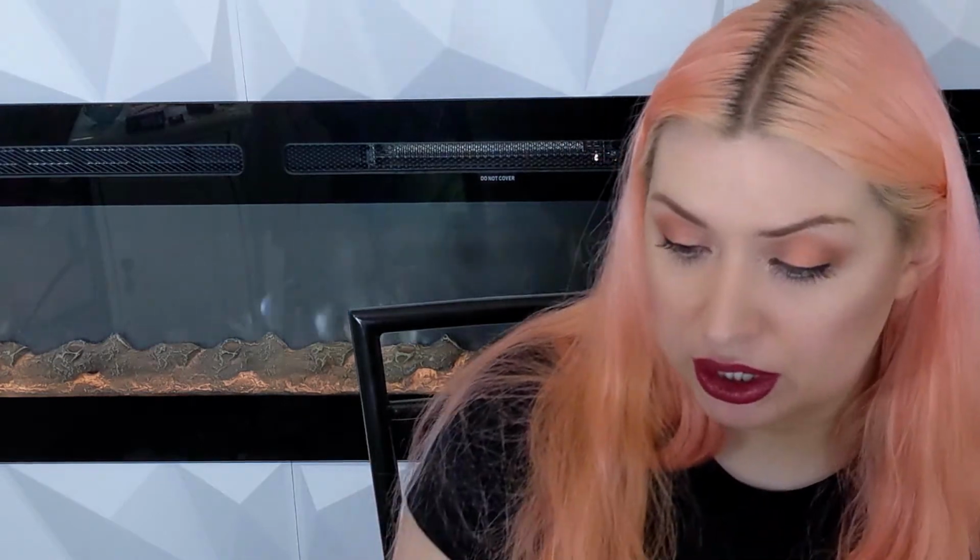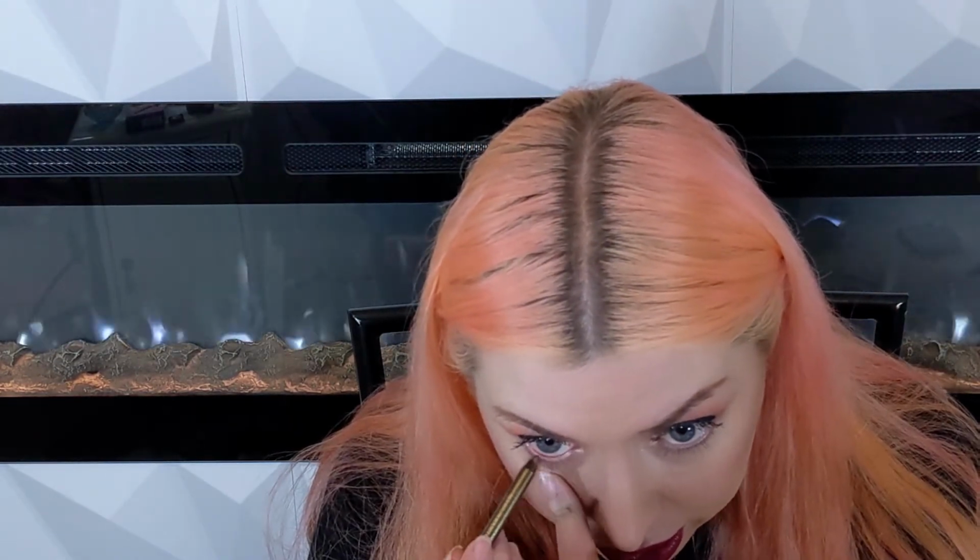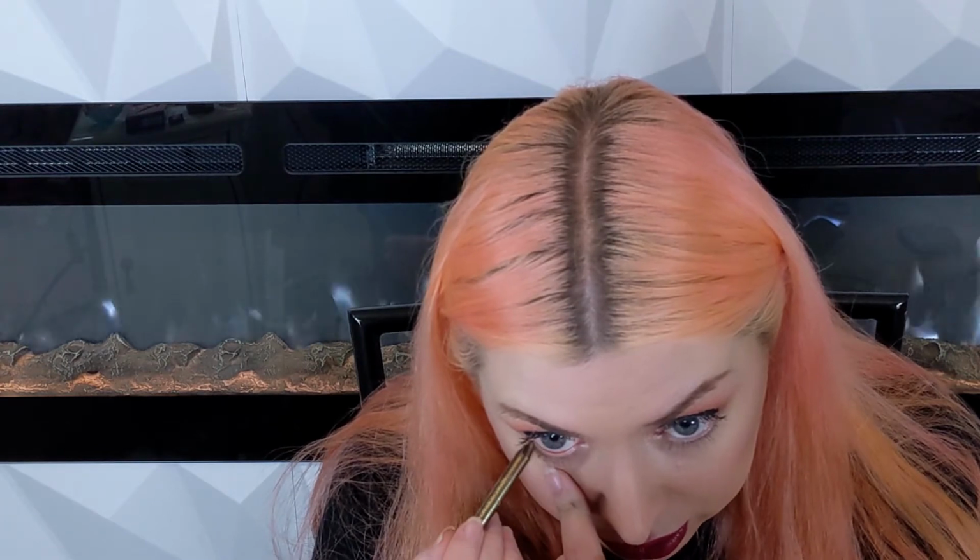So I see this brand a lot at TJ Maxx. I want to say this came in an Allure box, and I haven't used anything from the brand, I don't think, before.